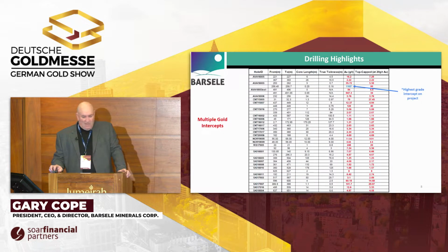Here are just some high-grade hits that you can see. We've had one or two results, the highest being 1,100 grams per ton gold. Just shows you that there is high grade in the system. We hit the 5 meters of 84 grams last fall, and that zone is not in the resource yet. So we've got hits of hundreds of meters of multiple grams, and it's just a great project.